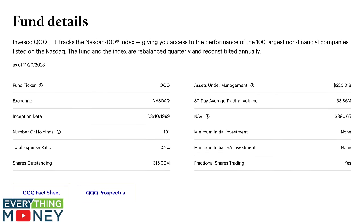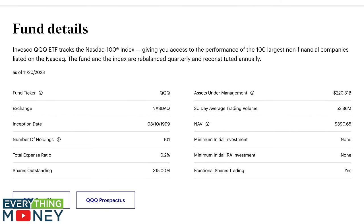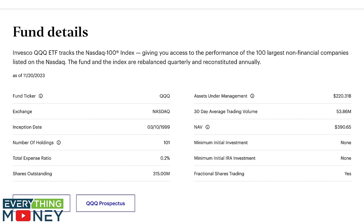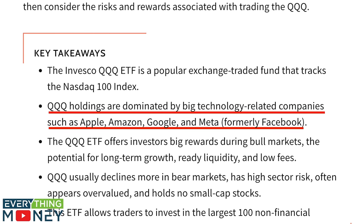All right, ETF number two, the QQQ, Invesco QQQ Trust. This is a popular index fund and it's the NASDAQ 100. And it's a very tech heavy ETF in relation to the S&P 500. There are 100 companies in the NASDAQ. So you own a higher percentage of the top holdings than you would with say VOO.